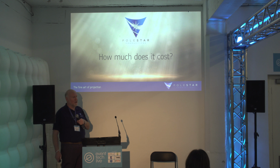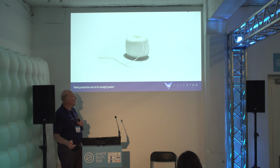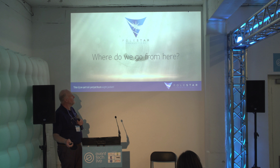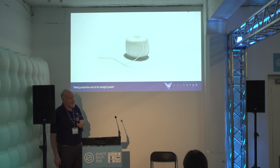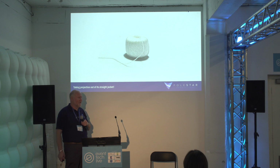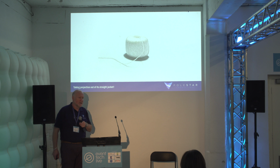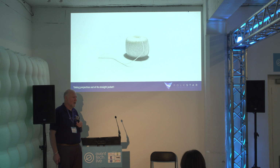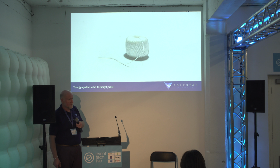So how much does it cost? The nitty-gritty. I'm going to pull the usual trick. If the slide will go forward. No, go back. How long is a piece of string? It really does depend on the scale of your event, but I'm going to give you a high-end example. The DZ31000 projector currently in the UK is retailing around about 80 to 90 grand.